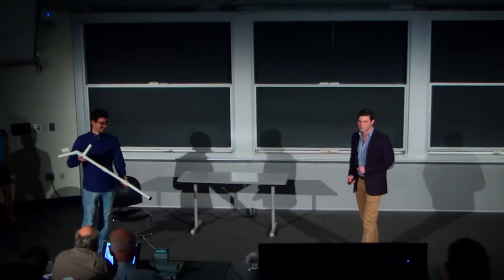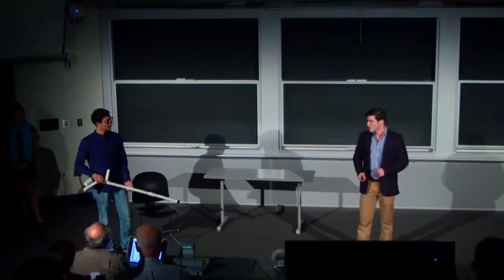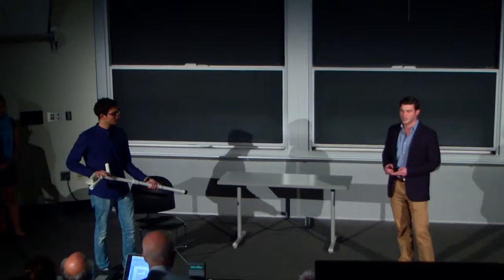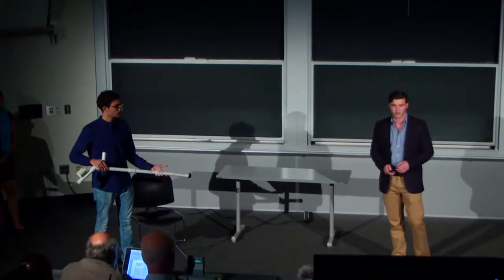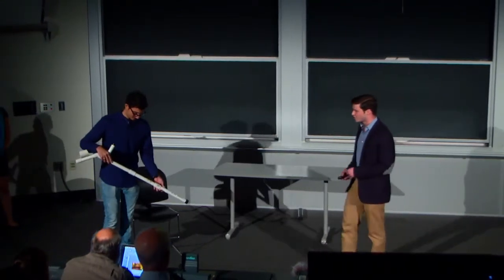For our sketch model, we asked ourselves, how can we make a crutch that's not only foldable, but also rigid? In our initial sketches, we considered joints such as a rotating joint, hinges, and a telescoping pole, and decided that this design was the most fail-safe. Now, Aziz will demonstrate for us how the crutch unfolds.